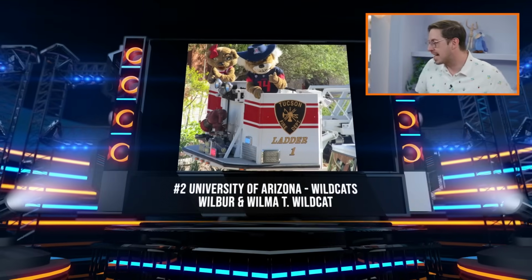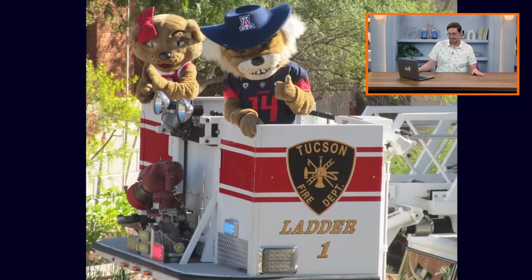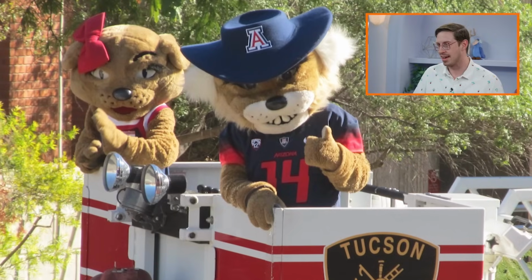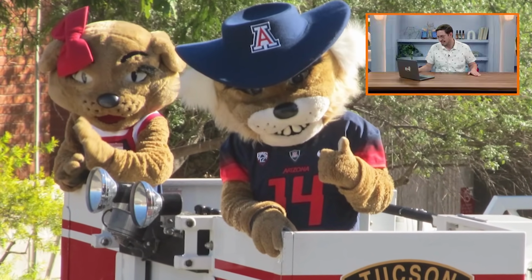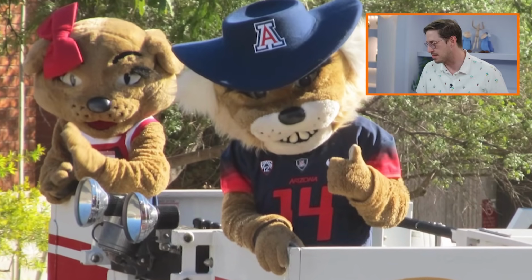University of Arizona Wildcats, Wilbur and Wilma T. Wildcat. Oh, they are gussied up. They are oil tycoons. She is his 6th wife. They keep getting younger and younger. He keeps saying the same age. She looks 21. He looks 65. His teeth are disgusting. Why are there such dark gaps in between them?